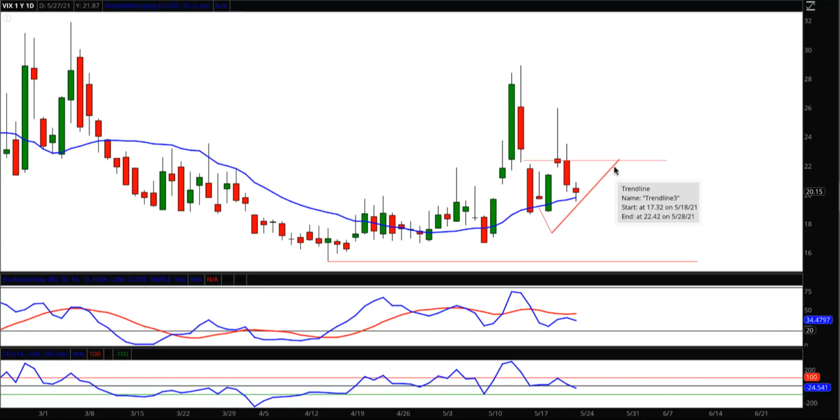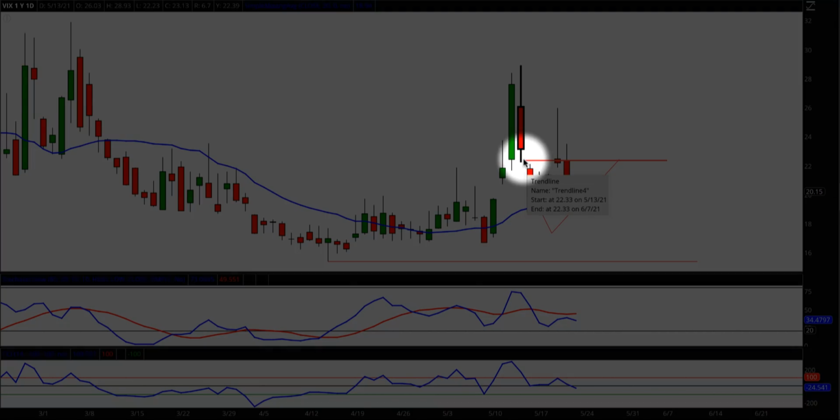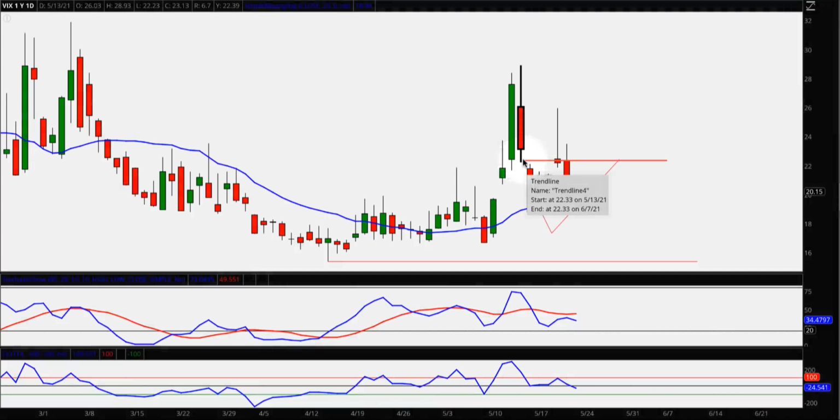That target was set because of this gap, and I said that 100% of the time gaps fill on the VIX, and then 100% of the time, guess what? After the gap fills, it reverses. And right here on Wednesday, we filled that gap with this long shooting star. It's a shooting star candle, very bearish, and then headed right back down. So that worked out perfectly.